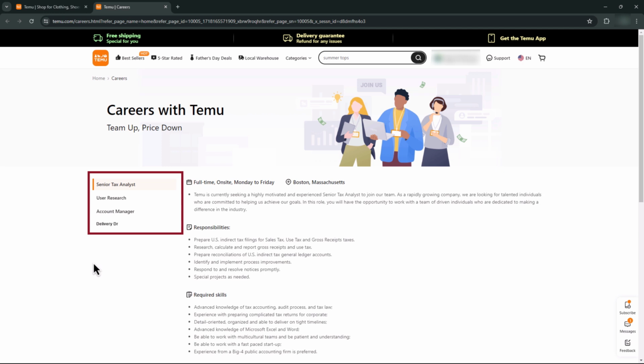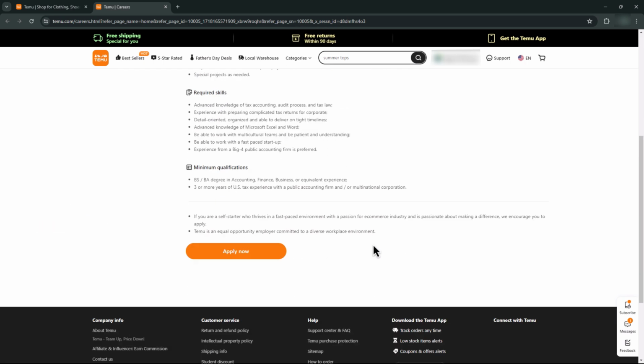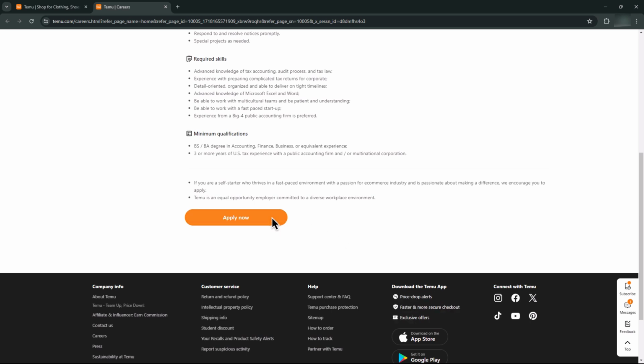Look for the Delivery Driver job listing. If you don't see the Delivery Driver option, it means Temu is not hiring delivery drivers at the moment. If you do see the option, click on it and carefully read the details about the position. Once you've read all the information, click on the Apply Now button at the bottom and complete the required information.